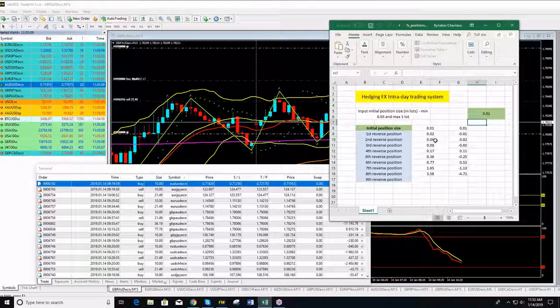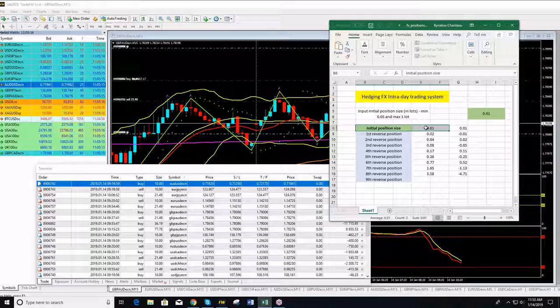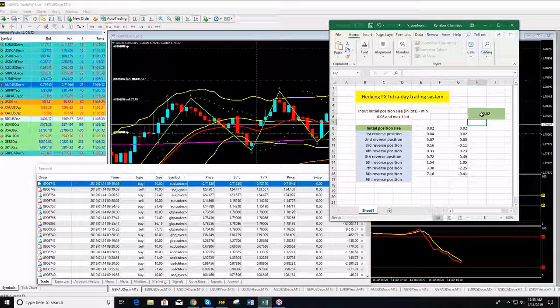What do we mean by initial position, guys? We haven't reversed yet. So we are here. You will choose your initial positions, okay? I open 10 lots. You can open 0.01, 0.02, etc. Your account balance and your margin requirements will determine the initial position size.